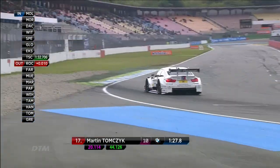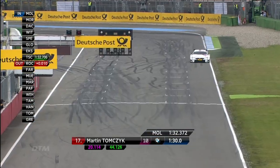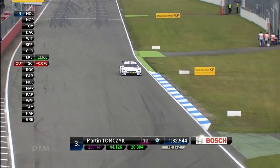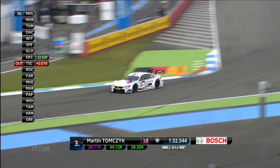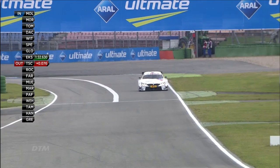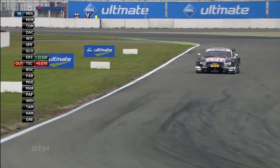And we saw that good lap from Ekström. What about Martin Tomczyk? He might just sneak in here. Let's have a look. Through he comes, crosses the line, third. Good lap, really good lap. Bearing in mind, he only just got into this session. He was the 18th quickest. Yes, that's a really good effort from Tomczyk. That's pushed Timo Scheider out now of the top 8.